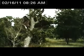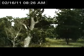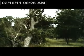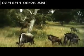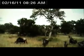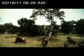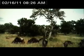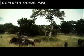One, 2, 3, 4, 5, 6. Oh, we've got all 6. Wildebeest coming towards us now, as the baboons are playing. You see, he's actually using his hand to keep a hold of him, making sure that he's not falling. Even the youngest wildebeest has started to grow horns now.